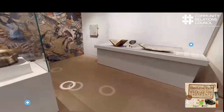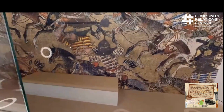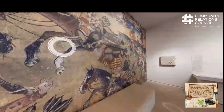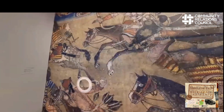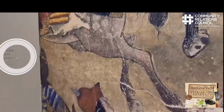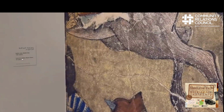And again, we can walk through the model. And in this case, they have an actual feature point with a mural on the wall. And we can zoom into that mural and have a good look at it. Right down to the detail where we can actually see what the actual mural is called. And in this case, it's a battle scene from the Middle East and from the 14th century.